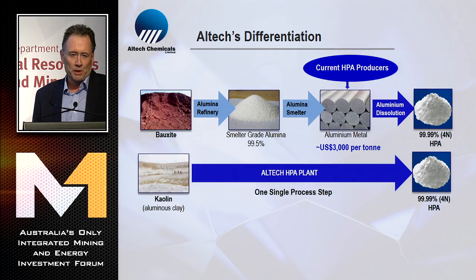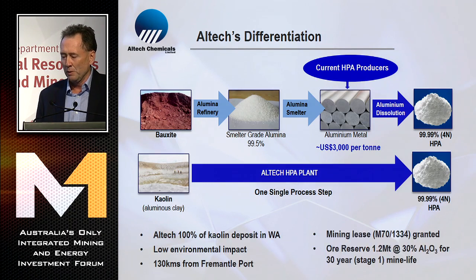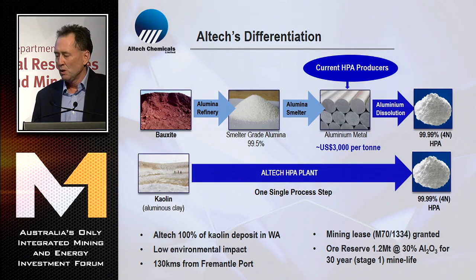Our process is a single-step process using a high alumina feedstock in kaolin and using an established HCl process. In one step, we take the high-purity alumina out of the kaolin. This deposit is just down the road from Perth, about 140k to the east, close to the highway. Mining lease has been granted, and the project, as of today, we put out an ASX announcement this morning, is fully permitted. The mining is approved. The construction of the plant's approved. So basically, subject to our financing, which I'll talk about in a minute, it's ready to go to start exporting the product from the Port of Fremantle up to Johor in Malaysia.